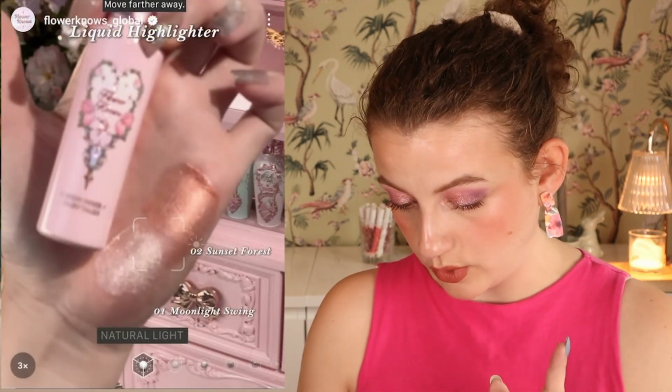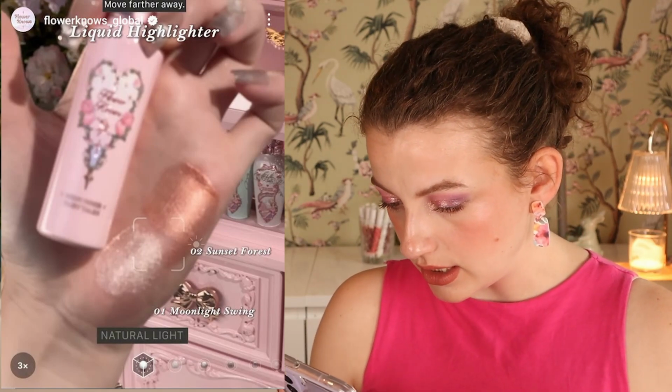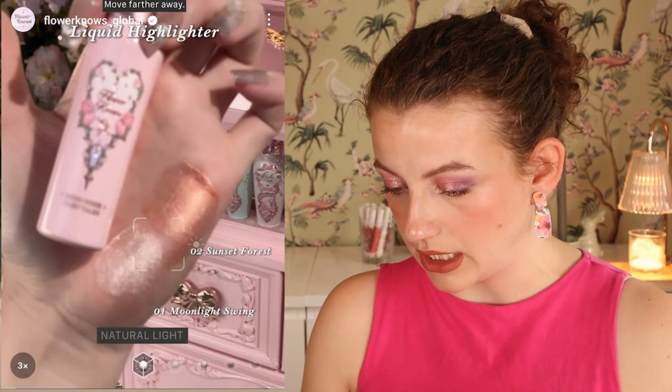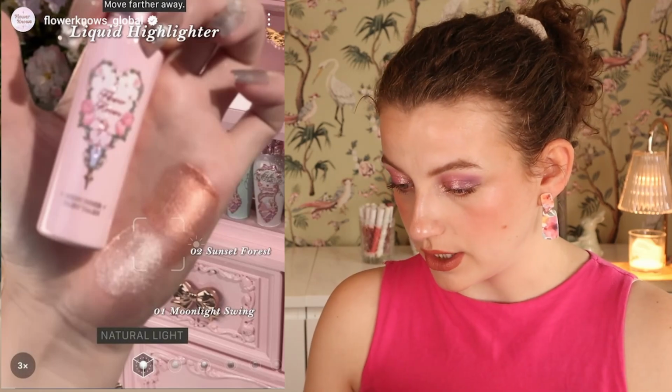Then something that I'm really excited about is the liquid highlighters. We have 4 liquid highlighters. The packaging is quite cute. Not my favorite packaging. The favorite packaging is that one blush that I'm probably gonna pick up if I am not completely thrown off by the swatches. But we have a 01 Moonlight Swing, which looks kind of like a champagne shade. Then we have Sunset. Why did I take these screenshots like this? I do not have a talent for taking screenshots, but I'm doing my best for this video. Okay, Sunset Forest, which seems kind of like a bronzy peachy shade.